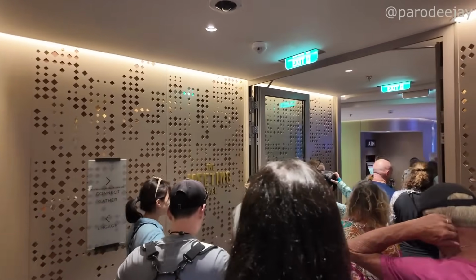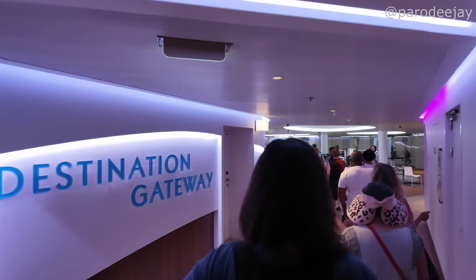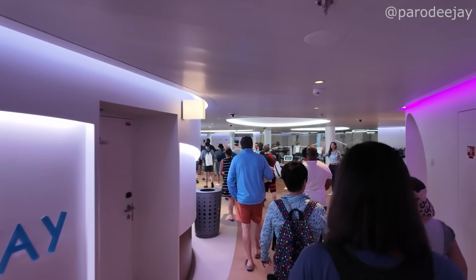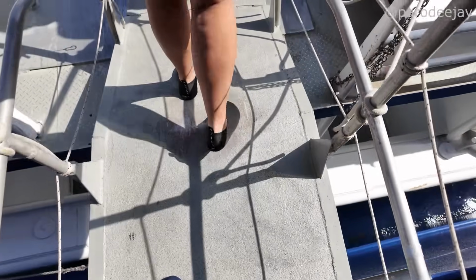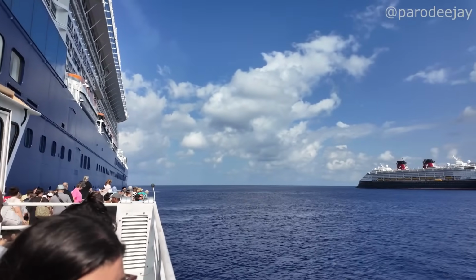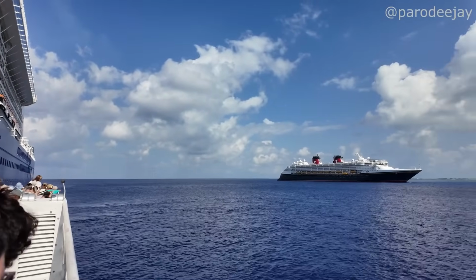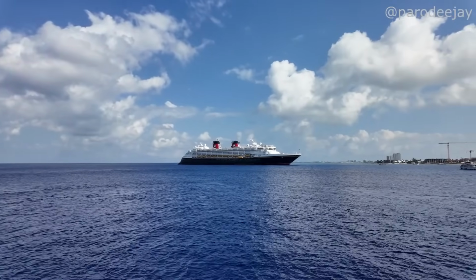And away we go. Down to deck 2. Out through the destination gateway, of course. Watch out ahead. True. Well, we saw Carnival Pride over on the other side. We got Disney Magic out this way. Not sure if anybody else is here today.